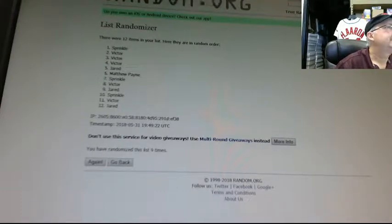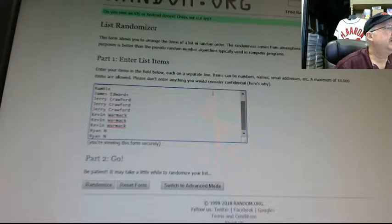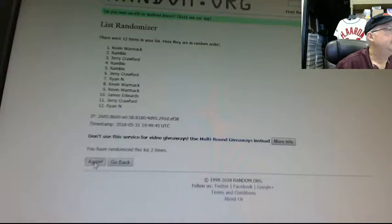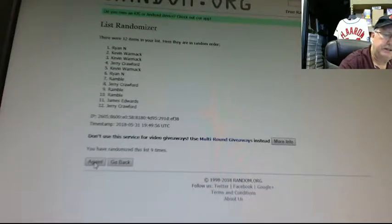Okay, here is the second group of boxes. We have Ramble, Edwards, Crawford, Warmack, and Ryan. 9 times. Just the first page. Okay, and 9 times. Good luck. We have Ryan N. Moving on.